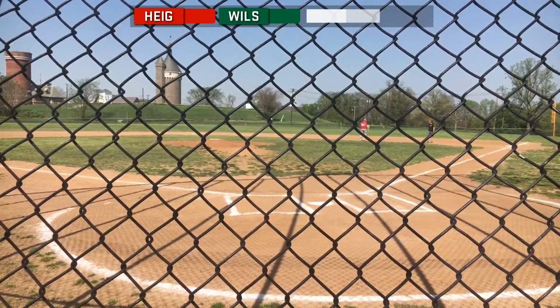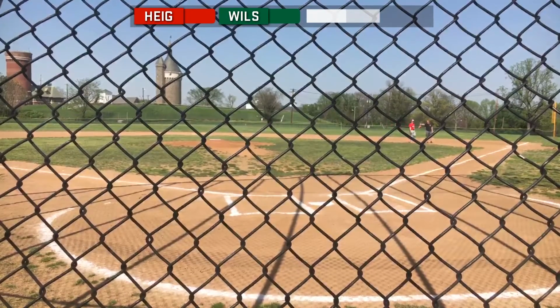Infield fly rule. There's a pop-up on the infield that's easy to catch with runners on first and second. With two outs, the batter's automatically out to prevent a double play.